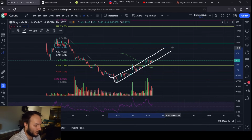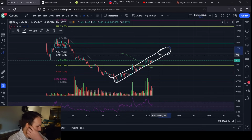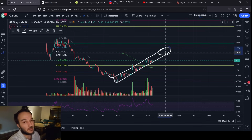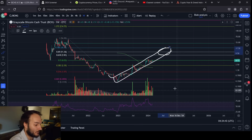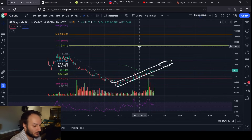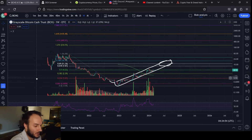So for Jeff asking where we're going to be during the summer, I would say anywhere from, I suppose June's here, so that's the summertime, right? Anywhere from 780 to 1870, somewhere in that range, probably above $10 in the summertime is what I would think. We're at 413 now. And for anybody that's wondering where I think BCHG is going to go for this cycle, I think 235 to 1400, that's probably where it's going to go, man, somewhere in that range.